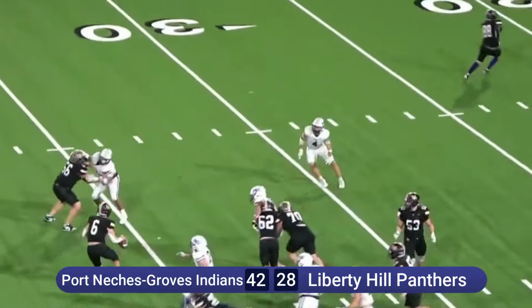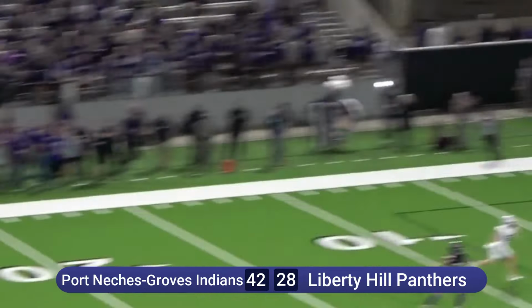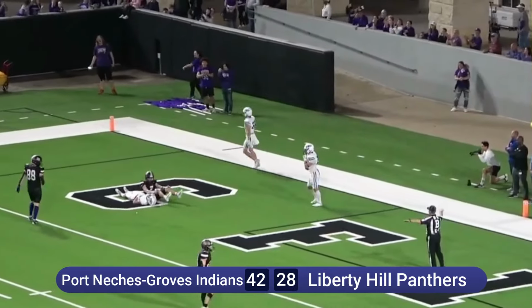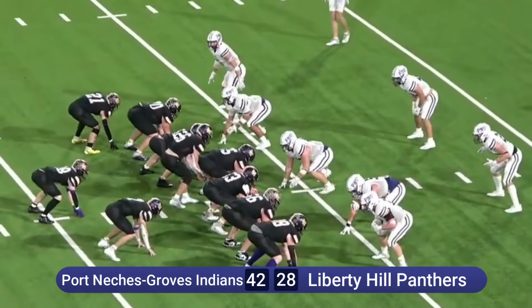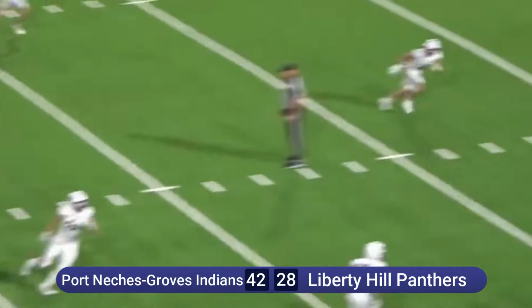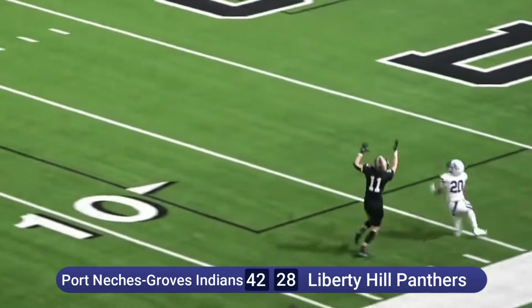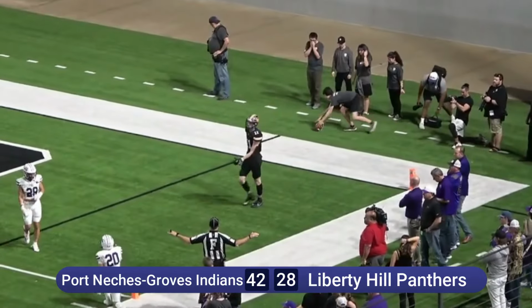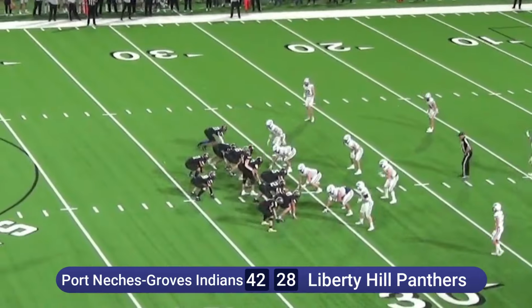Pitchford steps back, looks downfield. He's got to throw out of the pocket. Has his brother Joe in the end zone. Incomplete. Travis Cobb breaks it up. Another pass downfield here. Pitchford steps back. Downfield for Fulford. Pass broken up. Cameron Drody with the pass breakup will make it third and 10.